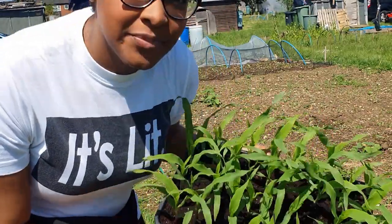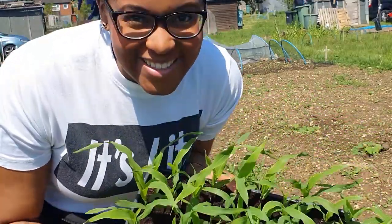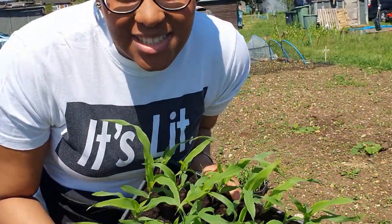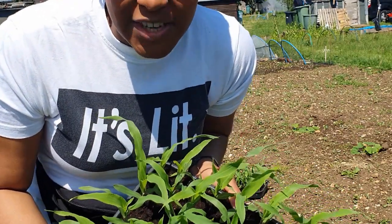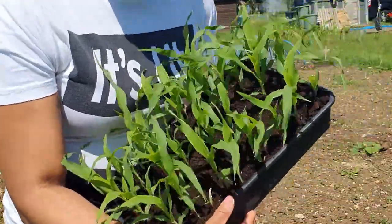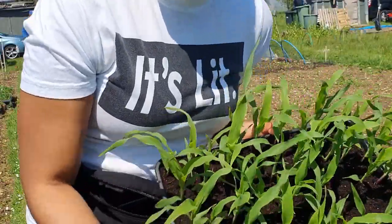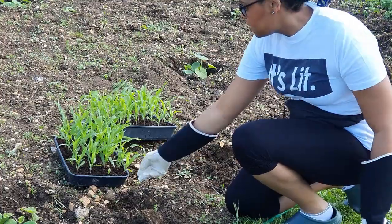So today we're going to be planting out some sweet corn. I'm not sure what variety this is because I didn't sow it myself. I've been so poor this year, my garden is pretty bare. But now that the sun's come out and I've got a bit more motivation, I will start planting my own in my garden. So we're going to be doing sweet corn today. I'm going to be planting these three to a hole.